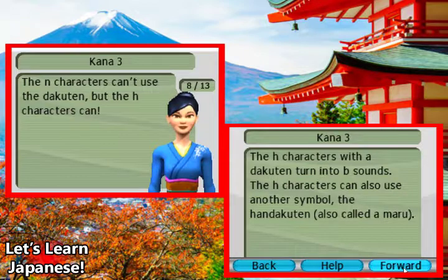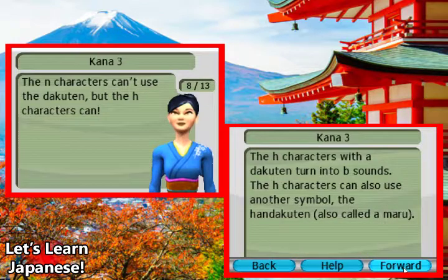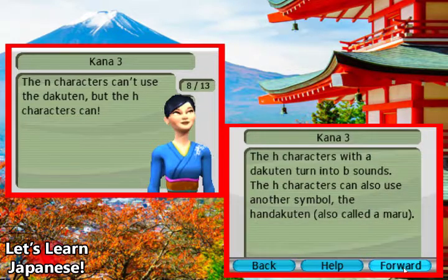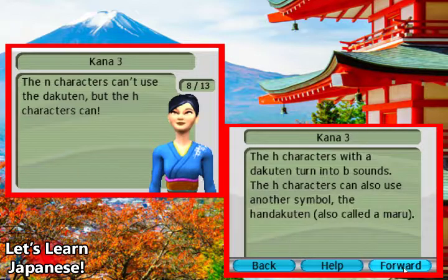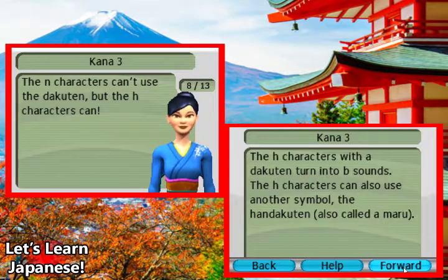Okay, so let's learn about the Dakuten forms of these. You can't use the Dakuten with the na, ni, nu, ne, no. There's no real modification that can happen to those ones. But the ha, hi, hu, he, ho, they've got 2 different modifications. They've got the Dakuten to turn them into b sounds, so we'll see those in a moment. But we also have the Han Dakuten, which is also called a maru. So we know Dakuten can also be called tenten, and Han Dakuten can also be called maru.